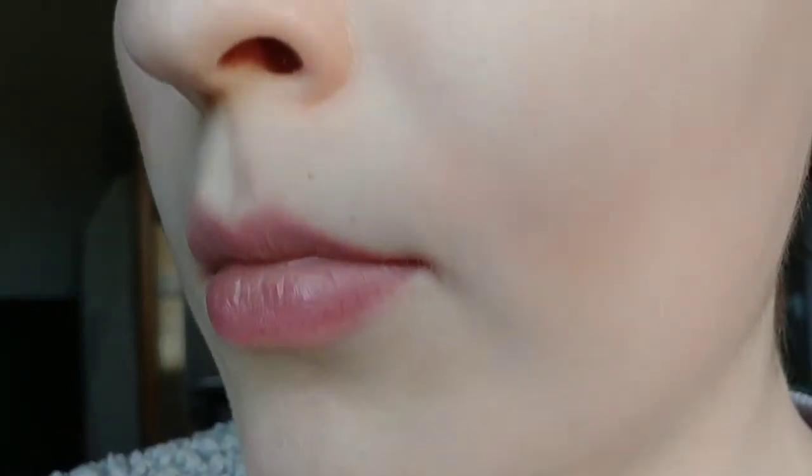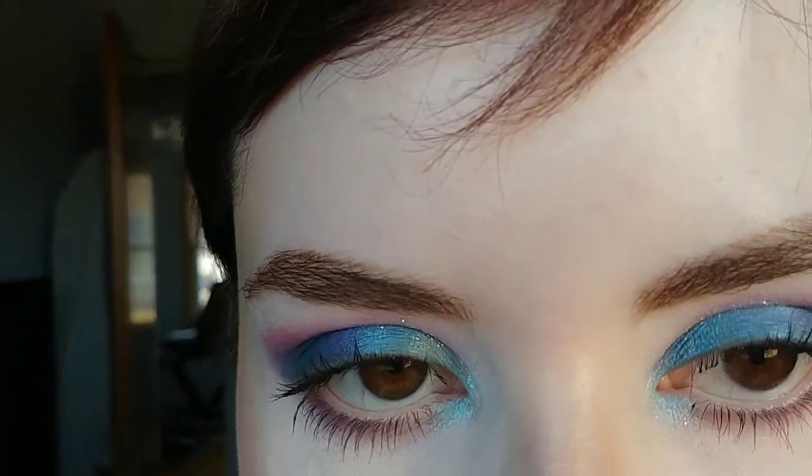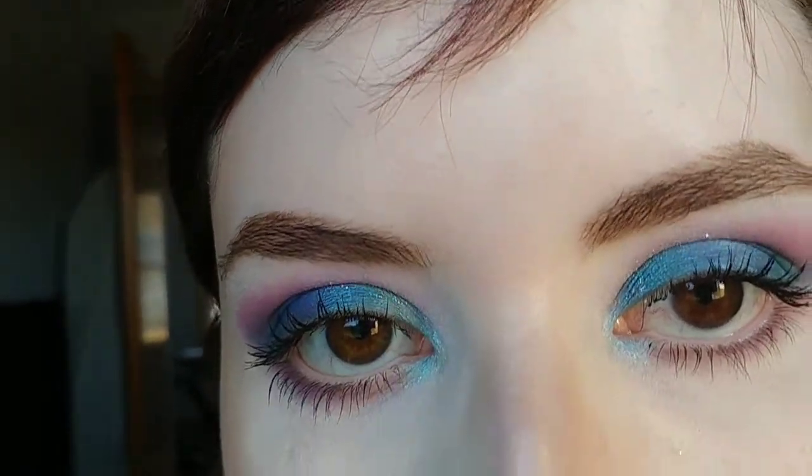And this is what it's looking like all around the rest of the face, although I didn't put too much on the face. It looks a little crusty in my nose, but otherwise it looks okay. It's definitely a face concealer for me.